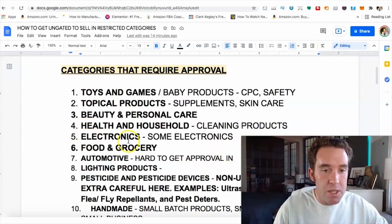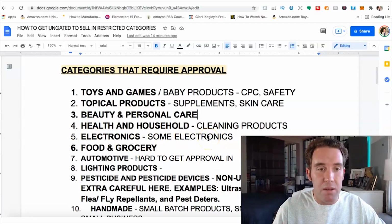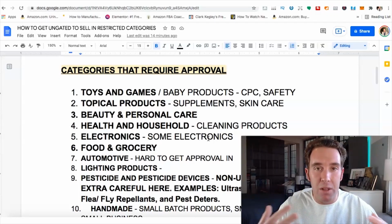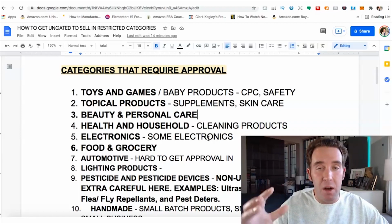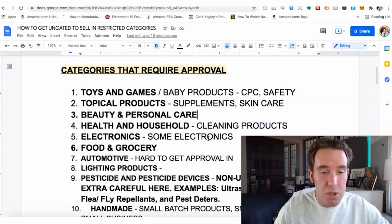Some electronic items, guys, are going to require approval. Not so much do they require approval, like submit evidence of safety stuff, although there may be some of that. More what happens in electronics is batteries. If your product comes with lithium ion batteries or it comes with batteries, you have to submit a bunch of information that Amazon wants about the product and the batteries to Amazon.